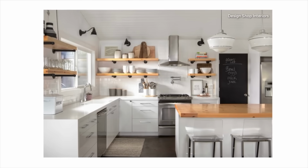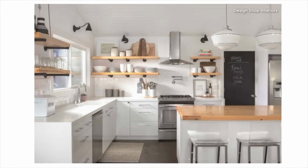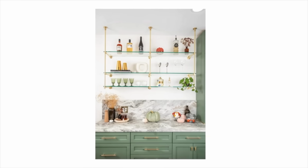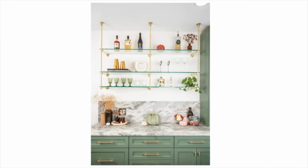Now, another thing to think about, because a lot of people say, well, I will just simply replace my upper cabinets with some open shelving. A lot of the items that are typically reserved for cabinets are not aesthetically pleasing enough for most people to store on open shelving, and it quickly looks cluttered. You feel like you have to have a curated mug and glass collection, and it's just a little hard to pull off.